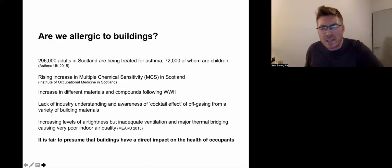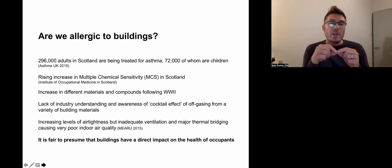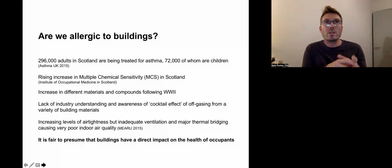And we can see this. There's plenty of statistics to back this up, like the number of people who are being treated for asthma, the proportion of which are children, the extent to which multiple chemical sensitivity is being found across the world, but now in Scotland. And part of that comes from our exposure to an increased number of chemicals. And that increased number of chemicals has, as I mentioned earlier, come from the development of the chemical industry, particularly after the Second World War. But there are two aspects to us being affected by chemicals in buildings and this wish to create healthiness in buildings.